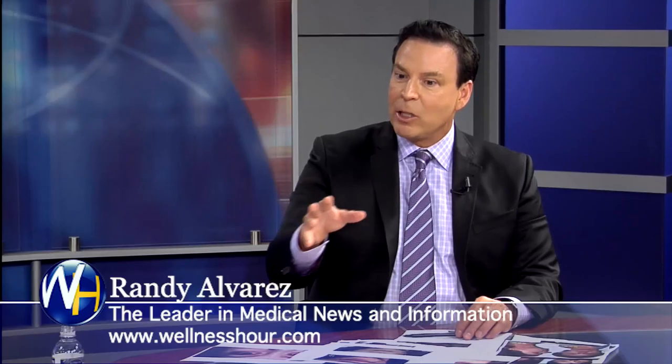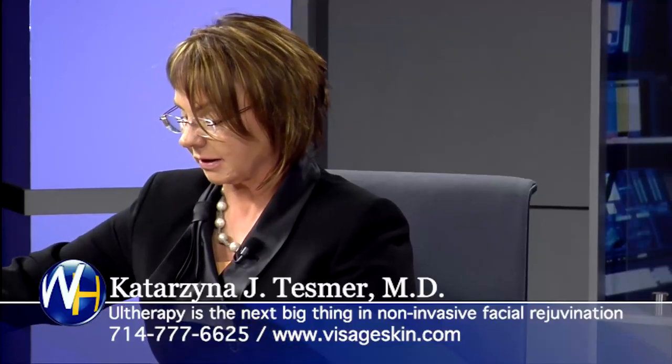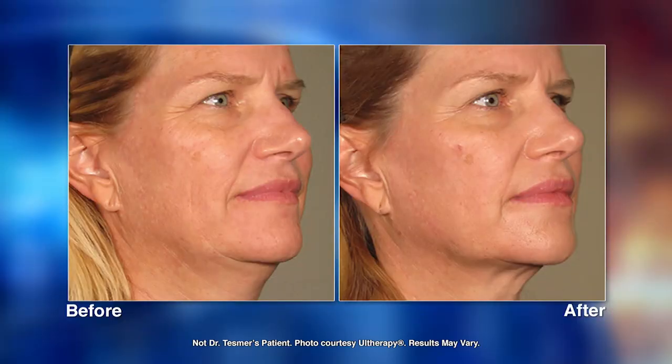Now, we're running out of time, but you brought a book from the manufacturer of what this Ultherapy, I'm calling it, right? Right, yes. What this Ultherapy can do as far as lifting the neck. Right, lift the neck. And these aren't your patients, but these are from the manufacturer, right? This is what the technology can do. Right, this is what we've seen hundreds and hundreds of times, again and again.